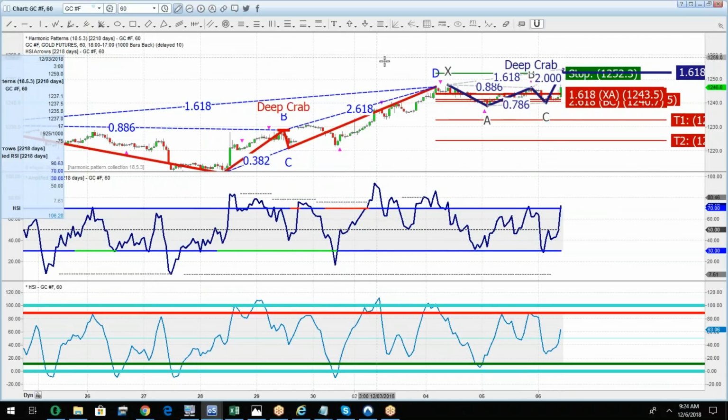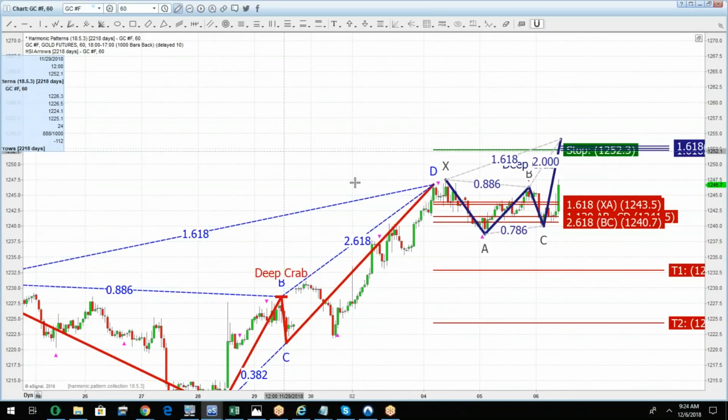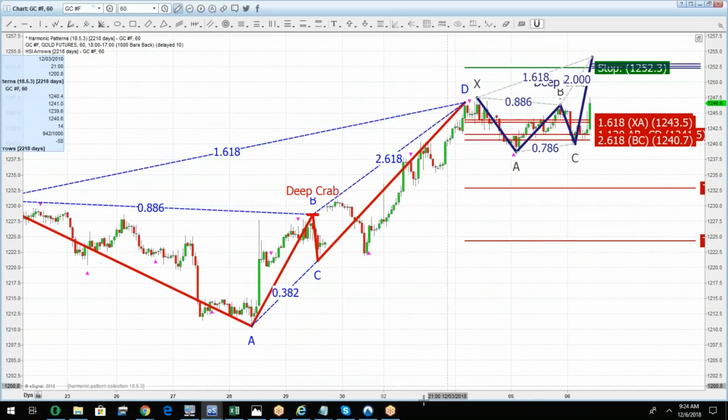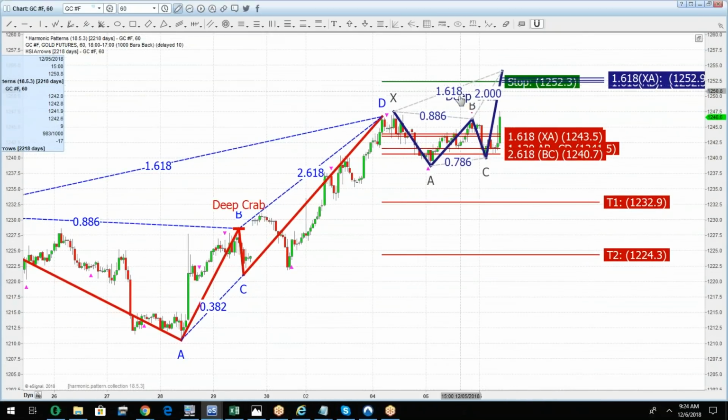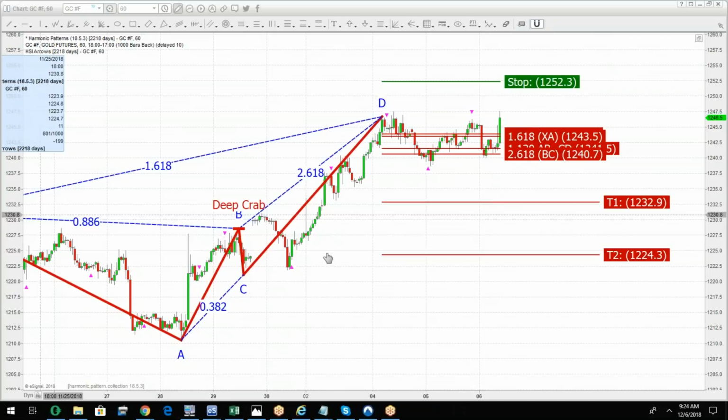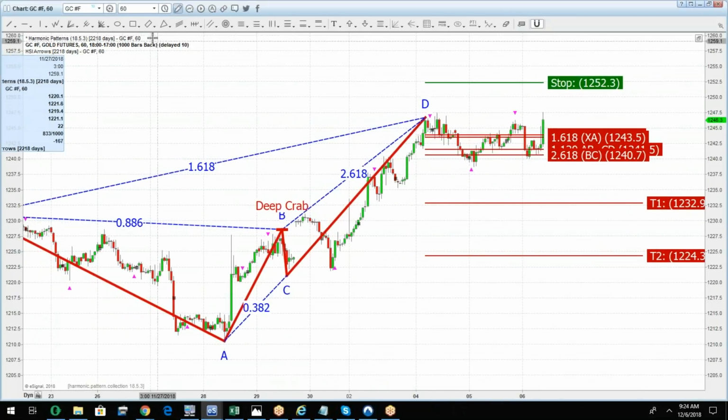So keep it up. So let's look at gold. You want to look at gold? Gold had this deep crab, and here in the deep crab, we talked about a little bit of a check back. We're showing another deep crab, but that's not the one I want to focus on. Let me remove that. I want to focus on the one we talked about on Tuesday, that we had the confirmation. Really nice. Look, remember that confirmation?